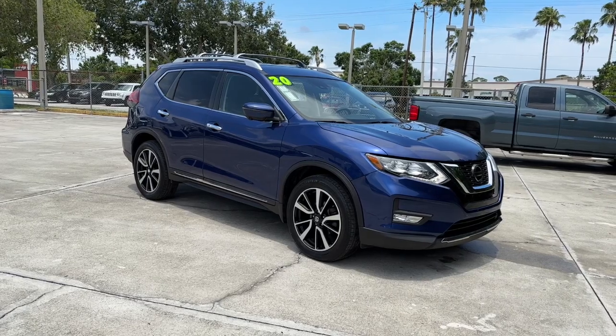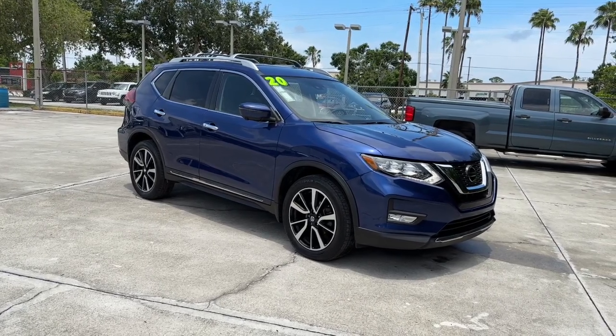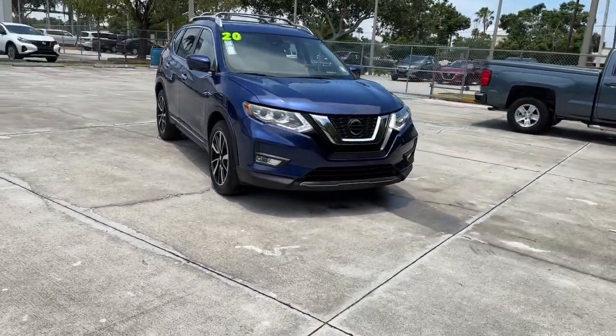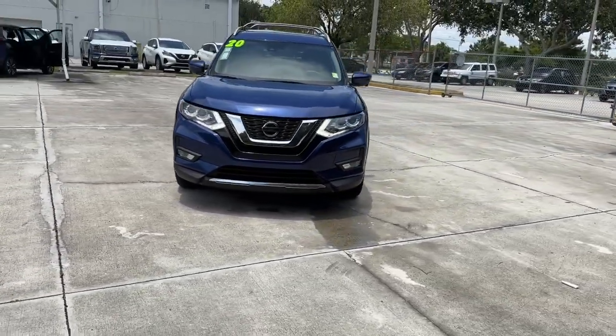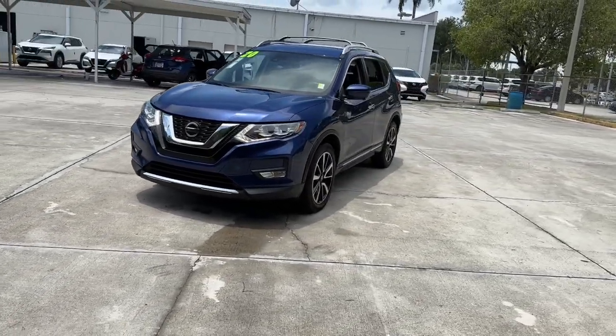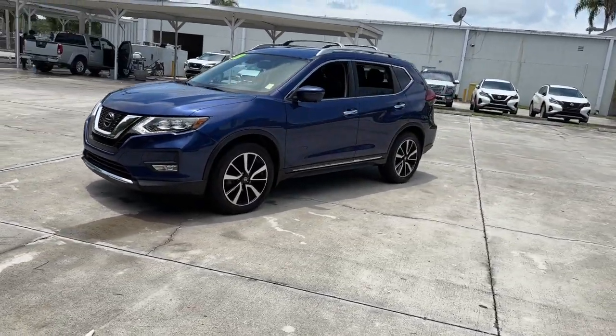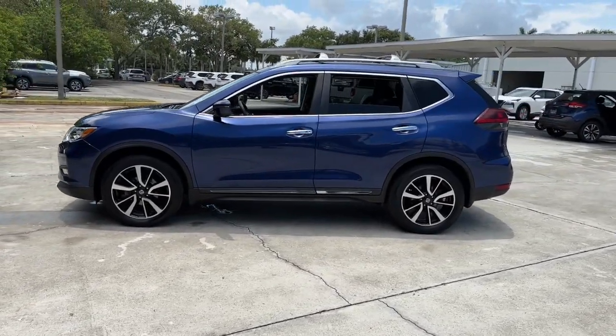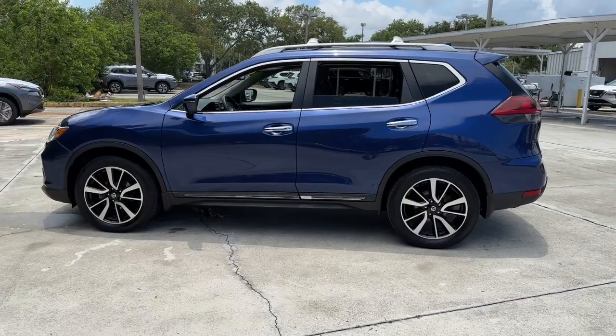Take a moment to check out the 2020 Nissan Rogue. This vehicle is an outstanding buy with fewer than 30,000 miles on the odometer. Start planning your family road trips in this comfortable, well-equipped Rogue. This clever crossover offers plenty of space and thoughtful creature comforts to keep your crew relaxed and eager for adventure.